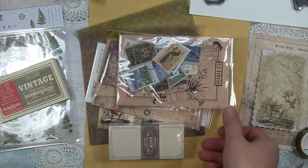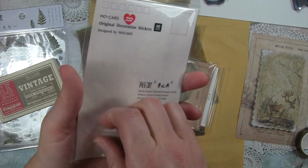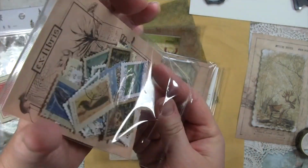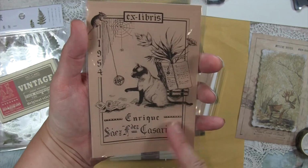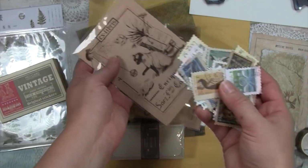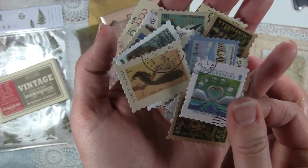We have some more postage stamps. These are very similar, but I love postage stamps. They're not actual stamps, they're stickers. I love that. And again, look at that cute. This packaging is totally usable in a journal. I love that cat. So we have some cute swans.